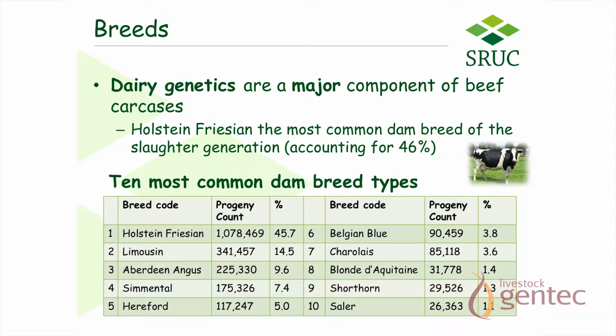Now, when we look at who are the dams of the beef animals going into the beef chain, you can see on the left-hand side of the table, for the national herd, the most common dam of a beef carcass is the Holstein. In here you can see it's about 46%. The second most common is a Limousin. And the Angus is way down there. So again, just emphasising the fact that there's a very tight link between dairy and beef in the UK.